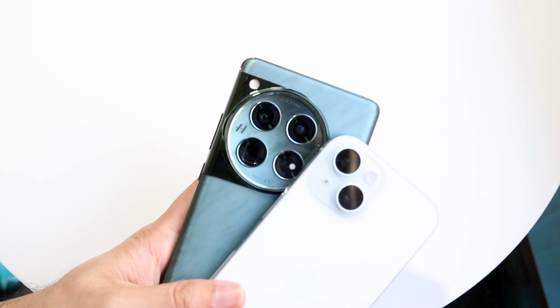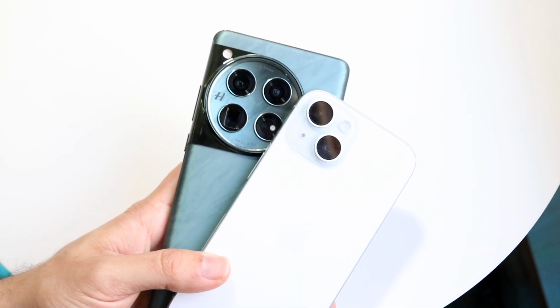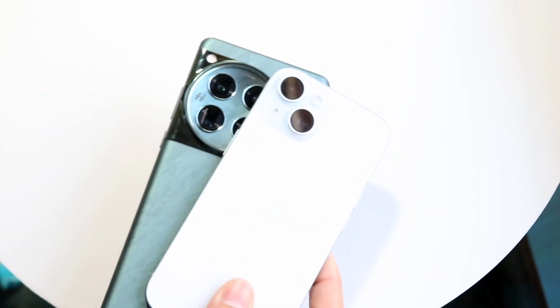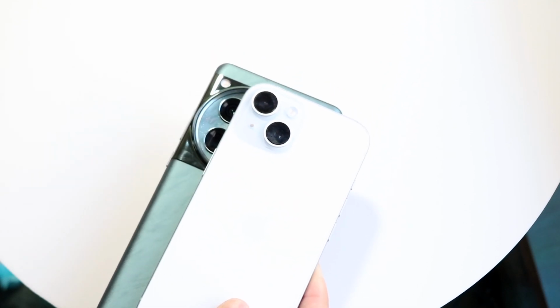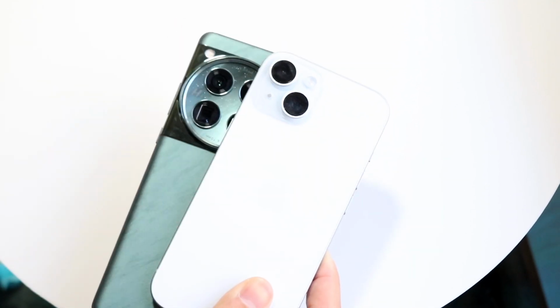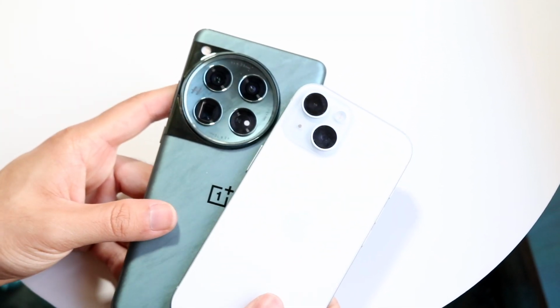Now, in terms of the camera side of things, as you probably would have guessed, very crazy stuff here. You are getting a slight difference here. So like I said, dual camera setup on the iPhone 15, triple camera setup on the OnePlus 12. You're able to do 8K on the back of the OnePlus 12, and you're able to do 4K at 60 on the front and the back of the iPhone 15. You're also able to do 4K at 30 on the front of the OnePlus 12.